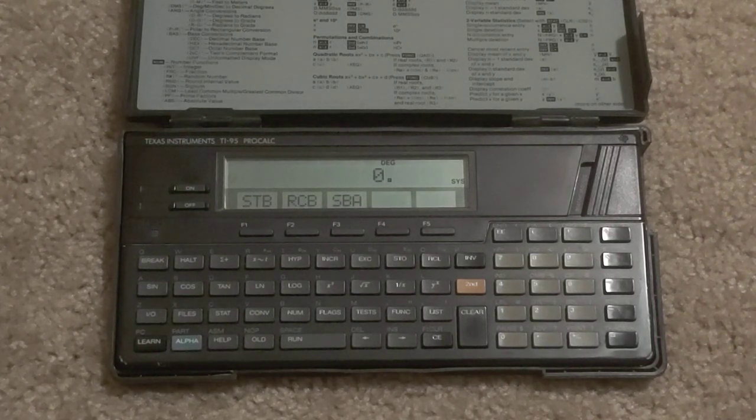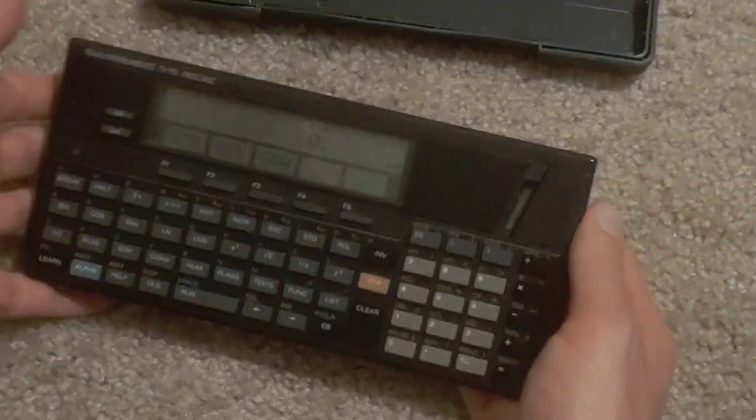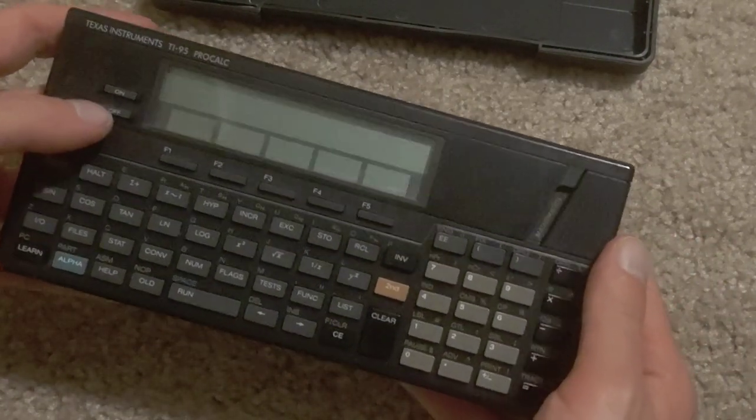Again, plenty of storage, even expandable up to 16K, and for something like this, that's really plenty. The final thing I'll show you now is how this is powered. It runs on 4 AAA batteries. It is off now.